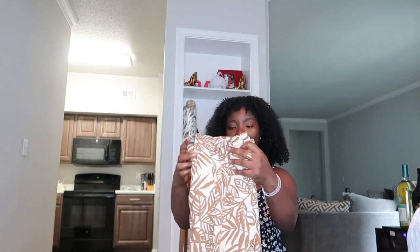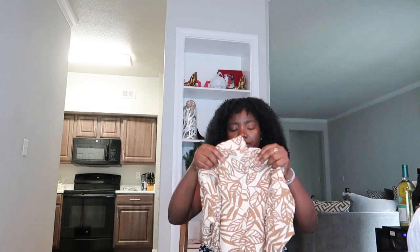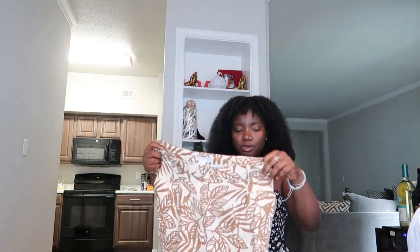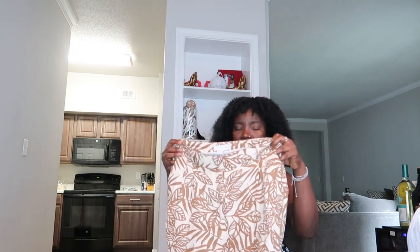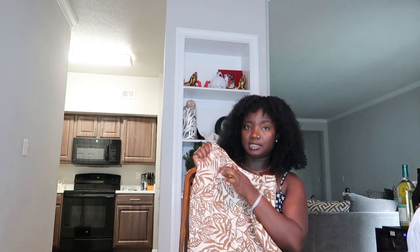I've been really obsessed with House of Harlan lately. I have so many pieces from their house, because they do some nice things. This pant, let me just talk about it. This material is a little bit thicker, that's one thing I like about it. It's not a linen, it wants to look like a linen. It's a little bit like a fake linen. I like that it has this little thing here.